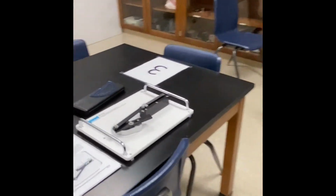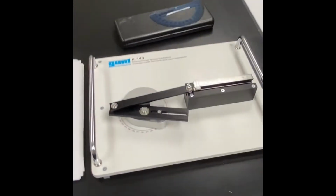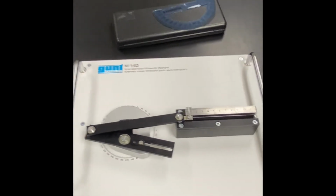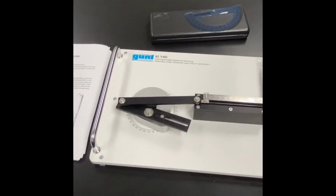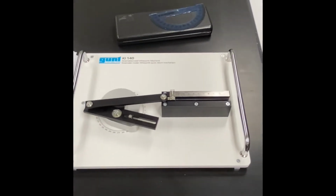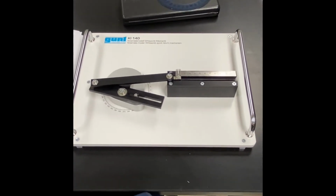A Whitworth quick return mechanism is used in the third experiment. Students make measurements of the linear position versus angle. They compare their results with theoretical calculations from the geometry of the linear positions.